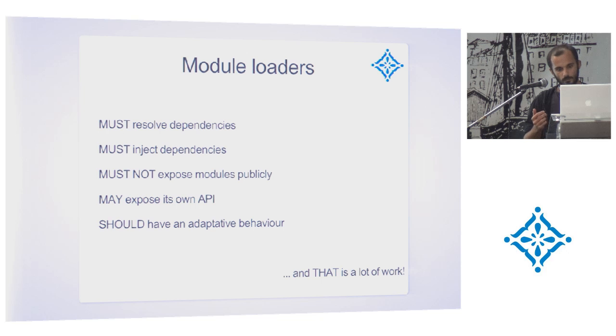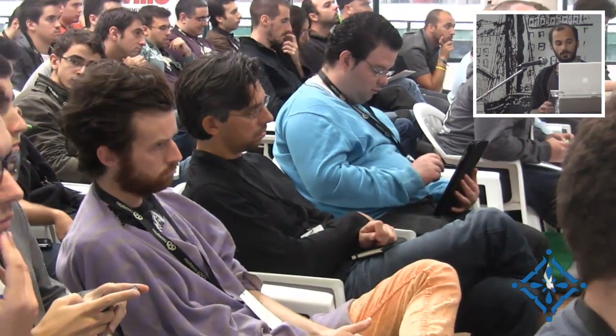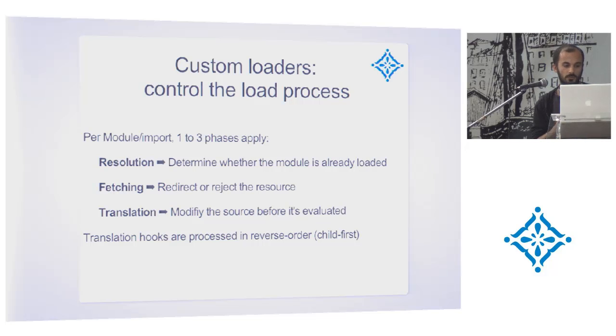For instance, in your testing purposes, if you need to do code coverage, if you need to do static analysis, if you want to inject CoffeeScript, you should be able to push just your files, and your loaders will handle that and produce executable JavaScript code. With the custom loaders in Harmony, you will be able to control every one of the 3 steps of the loading process, which is resolution, I mean, has the file already been loaded or not? Fetching, getting the contents, and translation, transforming the contents of the file.